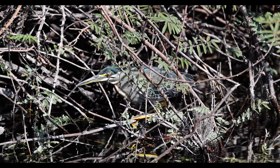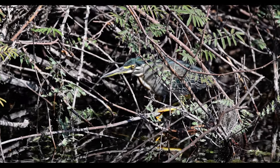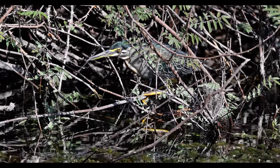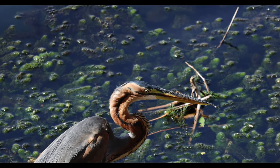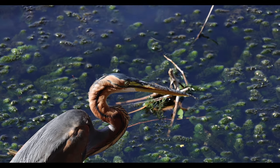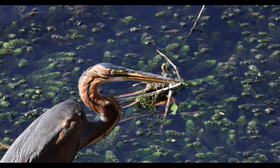And lastly, we spotted two herons who were particularly striking for very different reasons. This green heron, with its gorgeous coloration and patterns on its wings, and the purple heron. While not the largest of the family, it is quite large and has an extraordinarily long neck.